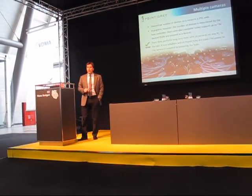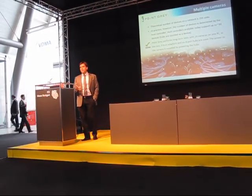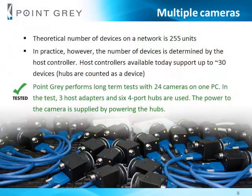Now, one of the questions that also comes up is, how many devices can I have on USB 3? Because a lot of people want to have multiple devices, since USB 3, in a sense, is an extension of FireWire and the multiple camera ability of FireWire that we have today. So to give you an idea, the theoretical number of devices is 255 units.